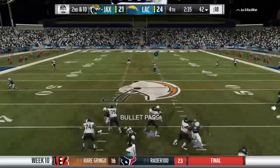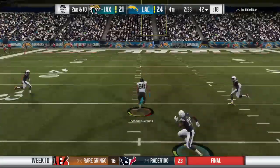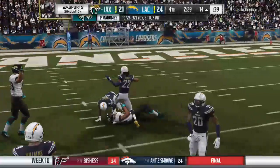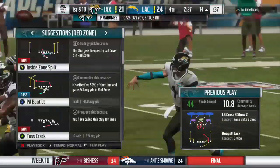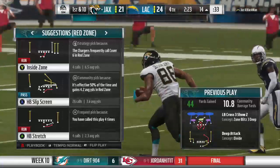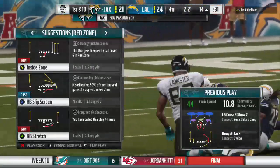Looking to throw is Mahomes. And complete over the middle, Seferian-Jenkins. And he'll be taken down deep into Charger territory. A big 3rd down play there for the Jags. 44 yards.